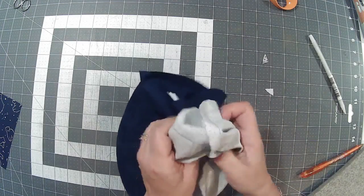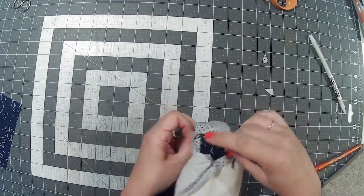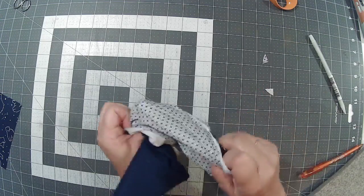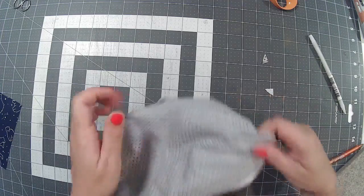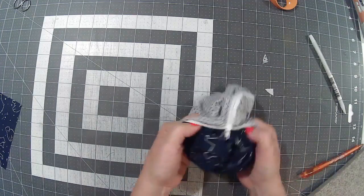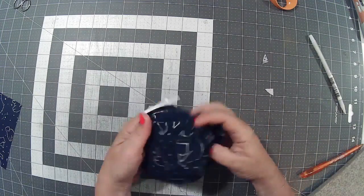Right, what we're going to do is we're going to turn the whole thing through the gap. So birth that bag, out we come, like that. All the way through. And then obviously make sure you keep your zip open because otherwise it doesn't want to go.